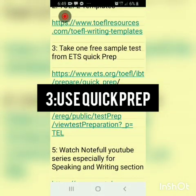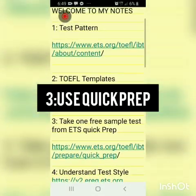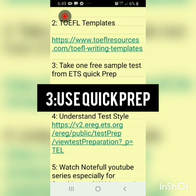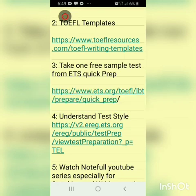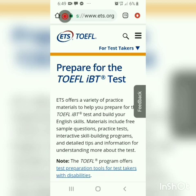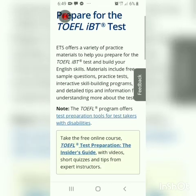So guys, once you are done with understanding the test pattern and the TOEFL templates, the third most important step is that you have to go to the Quick Prep website, the ETS website, and use the Quick Prep material. Click the link and take one free sample test. These are not marks. Do not confuse. I mean, you can take them as marks, but I just want you to go through.